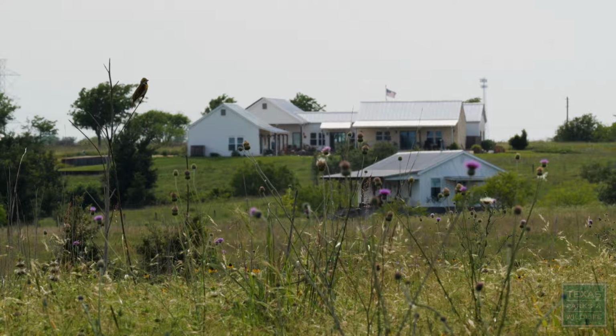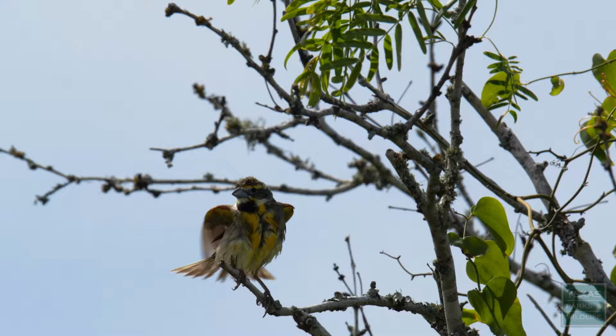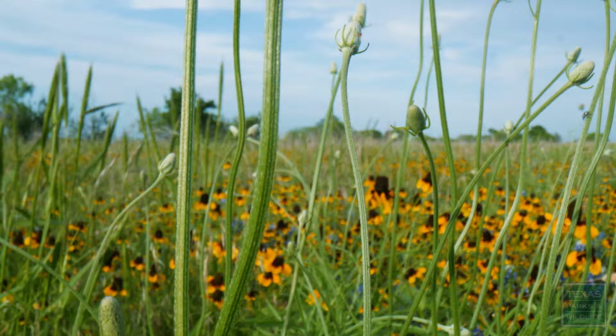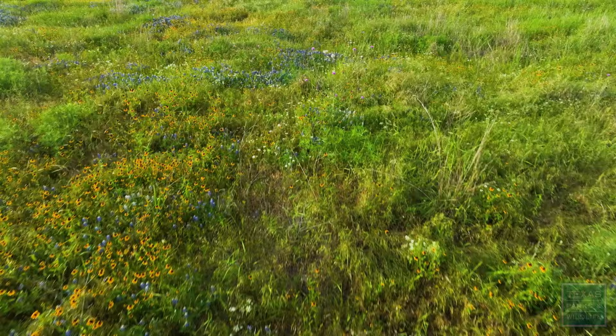To me, the land ethic is to be a part of the landscape. Changing that mindset where people want to be a part of the land rather than to dominate the land. It just seemed like the right thing to do, and it's also, in a lot of ways, easier. A lot of people might look at this as wasted grass. It's not wasted. The wildlife are using it.